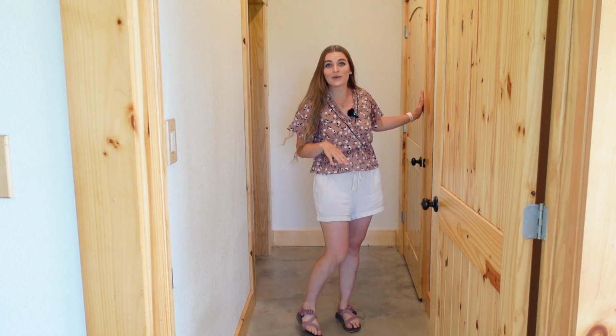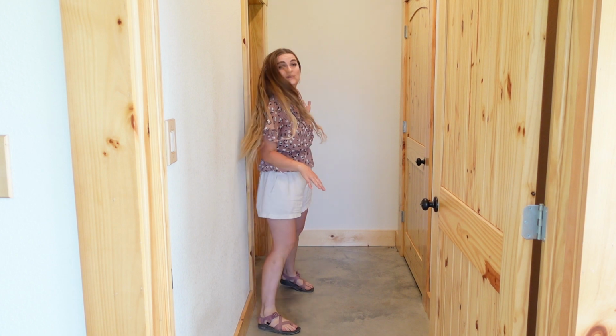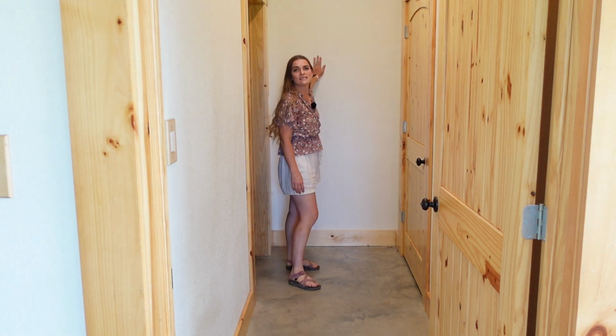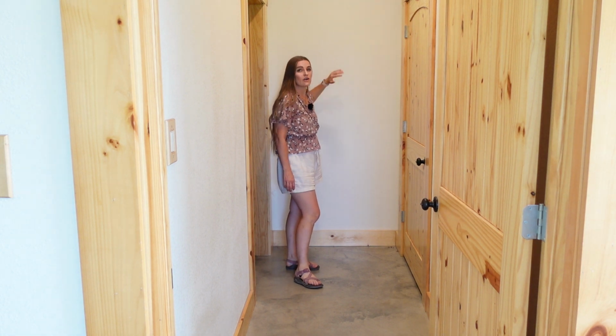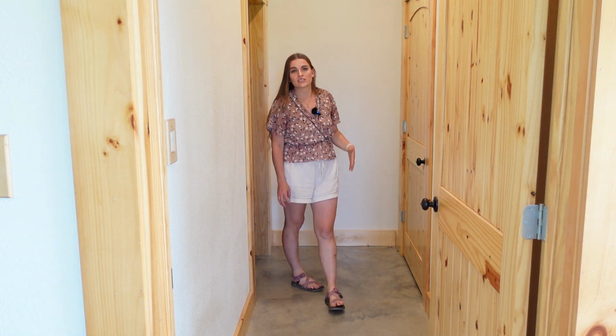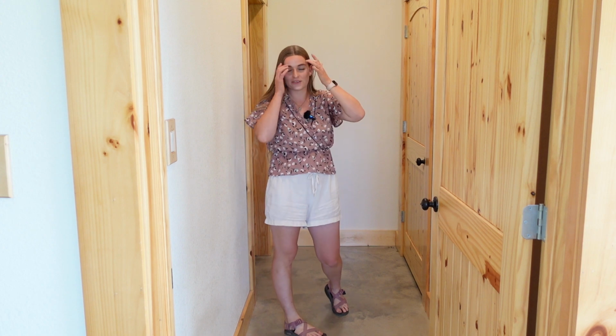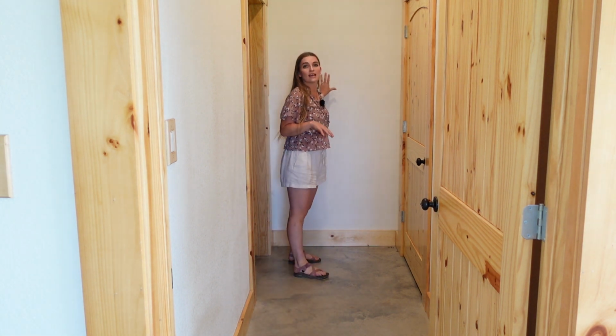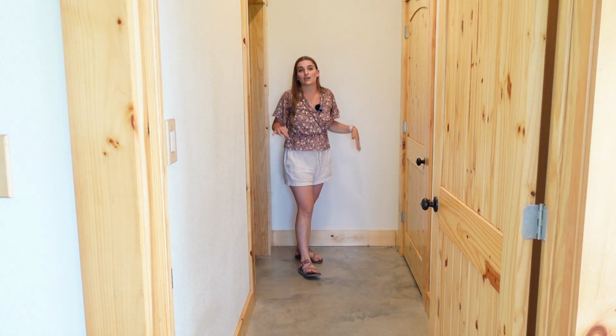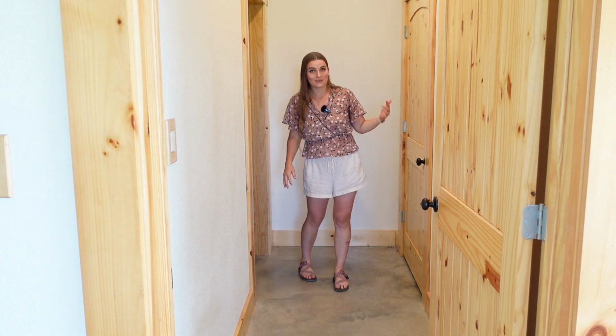So this hallway will lead into the main house once we get it built. This is where I was talking about the doorway. We framed in a doorway here. We just went ahead and sheet rocked over it just so that it looked better and looked finished while we live in here. But we will cut this out and make a doorway, and that's how you're gonna go from the main house to the garage here through the breezeway.